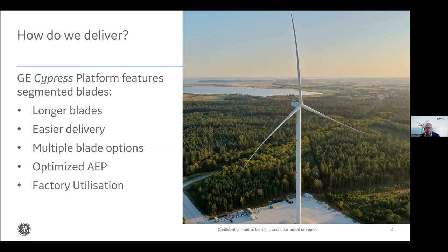There are a lot of reasons why we have that. It allows us to put longer blades onshore. So in sites where access is restricted or roads don't allow very, very long blades, this allows us to put a larger rotor on a machine, which helps a lot with yield. Delivery is a lot easier. And with that also logistics, moving these components on ships, putting them and delivery is a lot easier if you can have smaller components. So that's another major benefit.